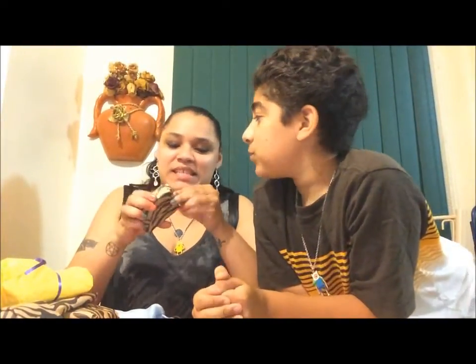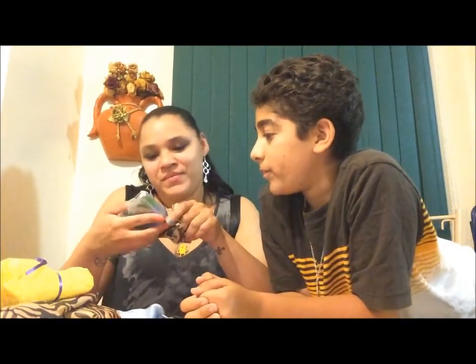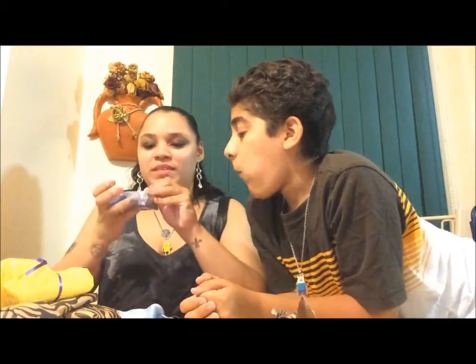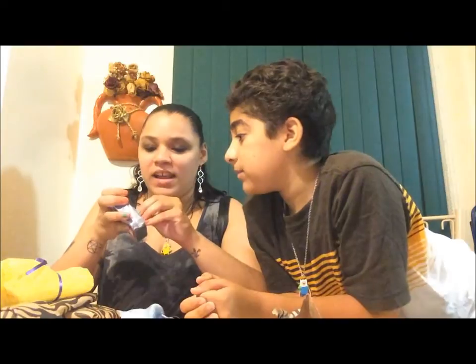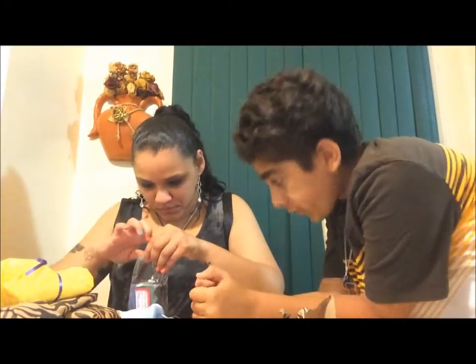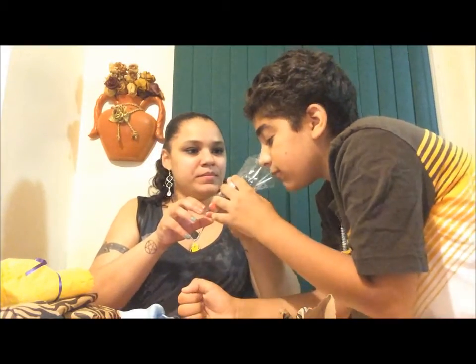So then I know this is soap. Fresh lilac soap. Oh, I picked the best one. I love the colors. It looks like the Incredible Hulk color. Oh my god, it smells so good.